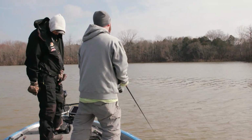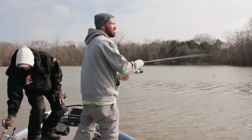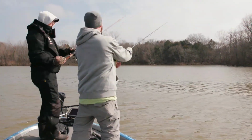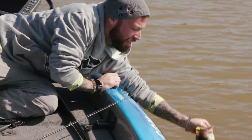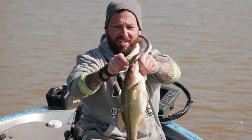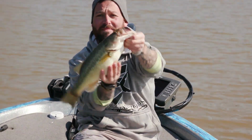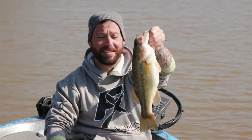Man, I'm bouncing these rocks too. All right, oh, yeah, here we go. Look at that fish right here, guys. Good old Tennessee bass right there. Beautiful. Nice to be able to land on the deck of a boat like this too. Let's let her go, let her grow, and let's catch some more.